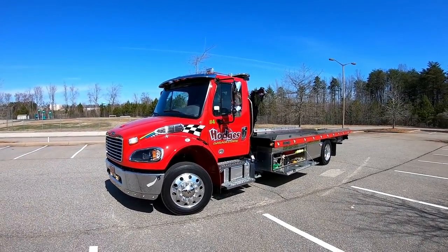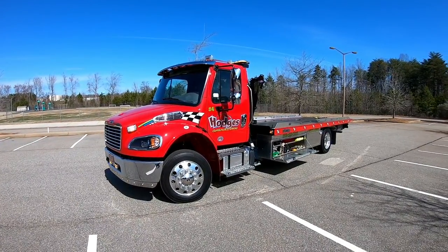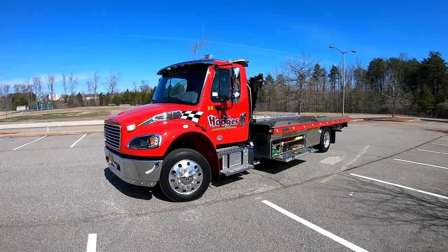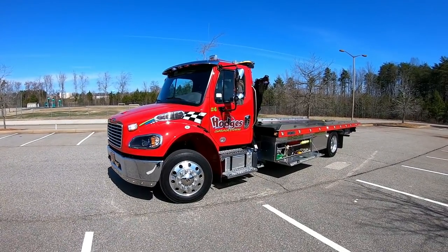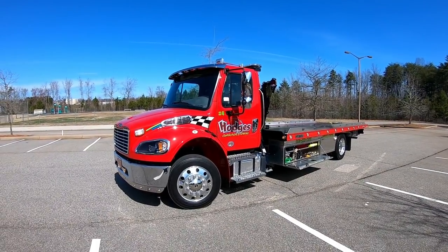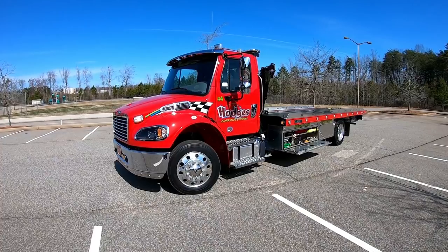This is a 2021 Freightliner M2 106. Has a Cummins 6.7 300 horsepower motor. It was turned up from, I think it's 220 factory, to 300 horsepower. It has an Allison 2200 series transmission behind it.